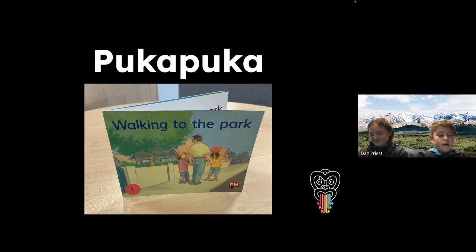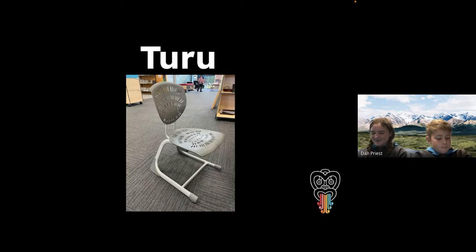In Te Reo Māori, a book is called a pukapuka. Repeat after me. Pukapuka. Well done. In Te Reo Māori, a chair is called a turu. Repeat after me. Turu. Kapai.